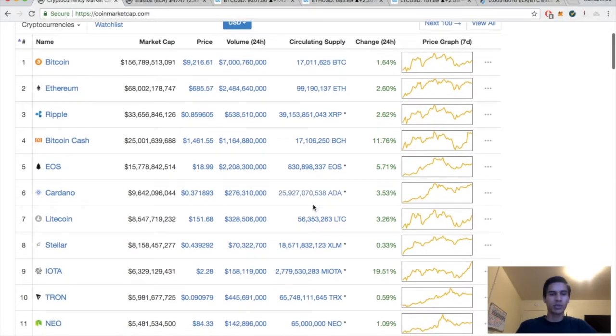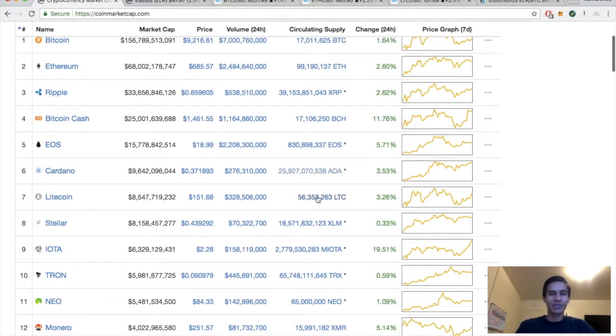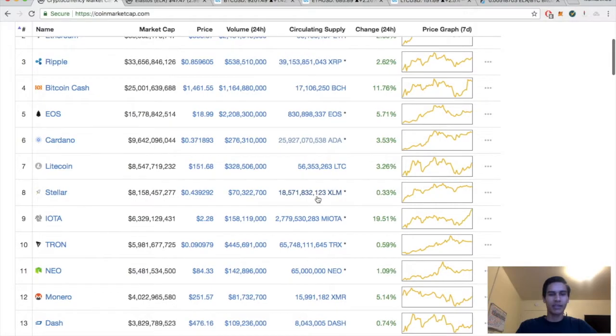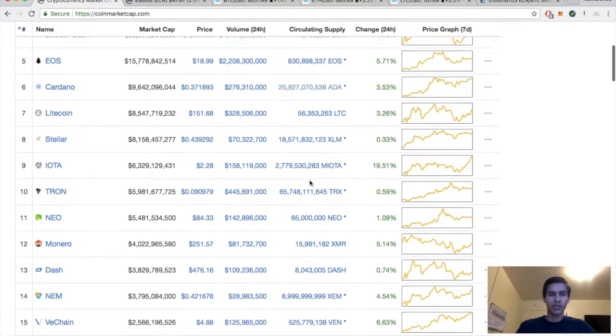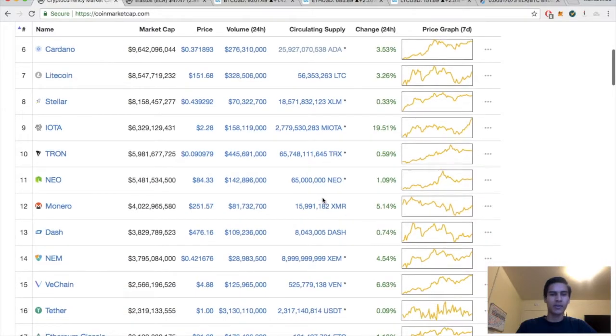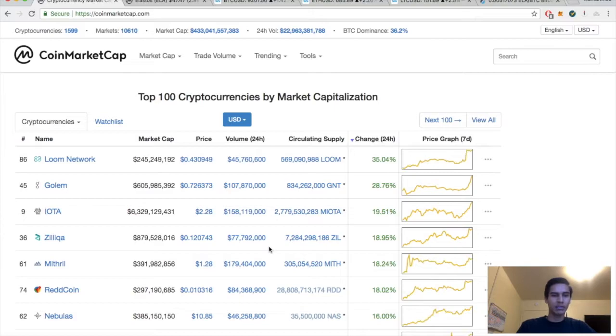Bitcoin Cash up almost 12, nice. Well, not nice, but whatever. EOS up almost 6. Cardano up 3.5. Litecoin up 3. Lumen's up 0.33. IOTA up almost 20. Wow. Tron up 0.5%. Neo up 1. Monero up 5. Big winners today, probably going to be IOTA up there.